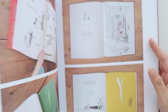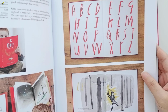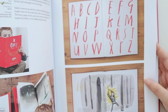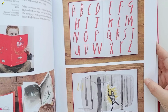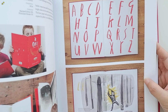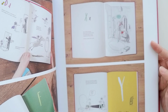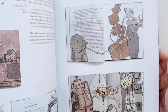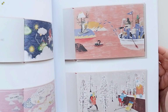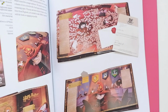And of course, these are my favorite pages in the book. It's a book by Oliver Jeffers. I have this same book in my collection. It's for another video. I didn't know that Oliver Jeffers is part of the illustrators and authors featured in this book, and I was pleasantly surprised that there are 2 pages about Oliver Jeffers. There's even a Harry Potter page.